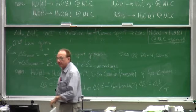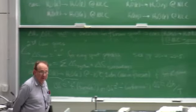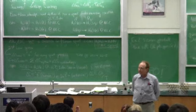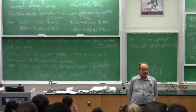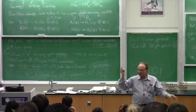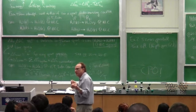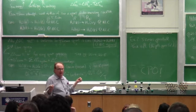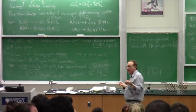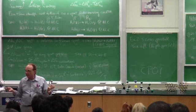Is this process driven by a favorable change in enthalpy? Well, let me ask you a question, the answer to which I hope you learned about in 2045. When you measure change in enthalpy for a reaction, what do you find out about the reaction products versus the reactants? What do you find out? Stability. Which is arguably the most important property of the reaction system from a change in enthalpy standpoint. What do you find out?